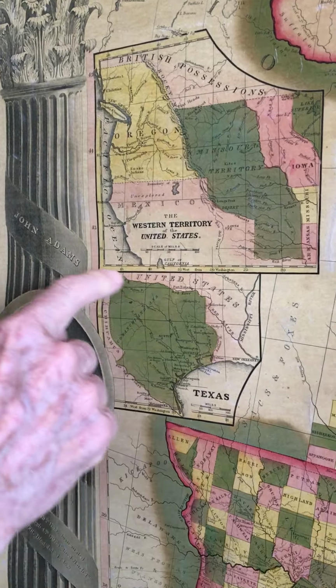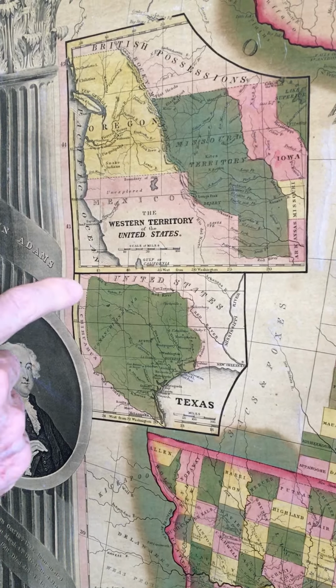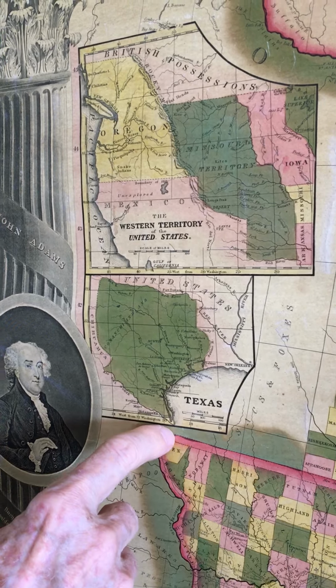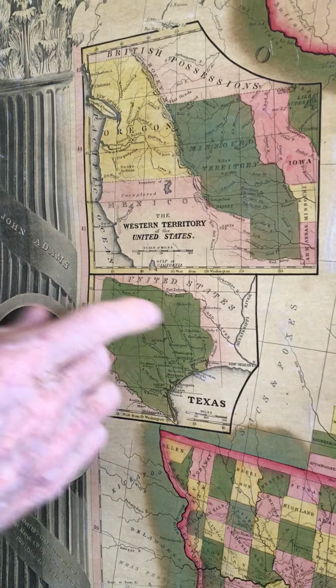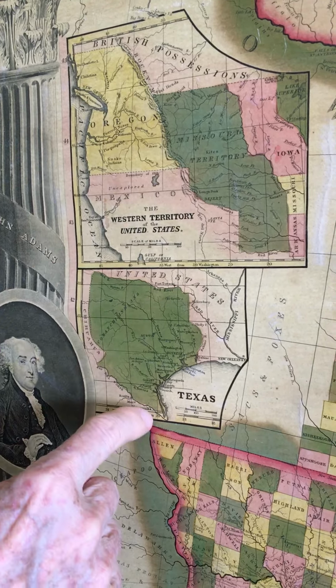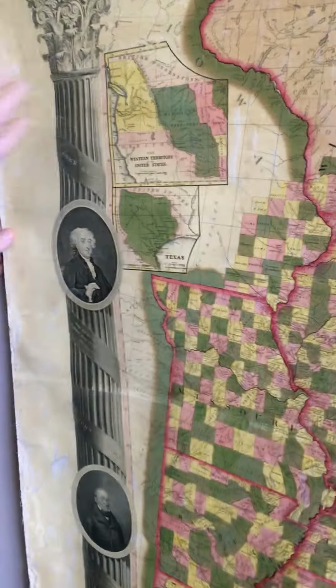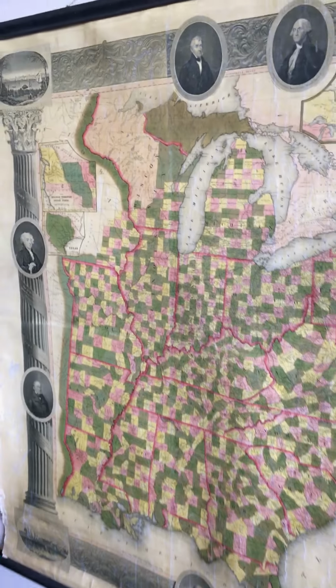The Red River is the upper line. The state of Chihuahua, Mexico, and then the Rio del Norte, which is still a boundary. But it's the strawberry-shaped Texas, which lasted a very short period of time before they expanded to the west. And so that's one of the few depictions of that on a map at the time.